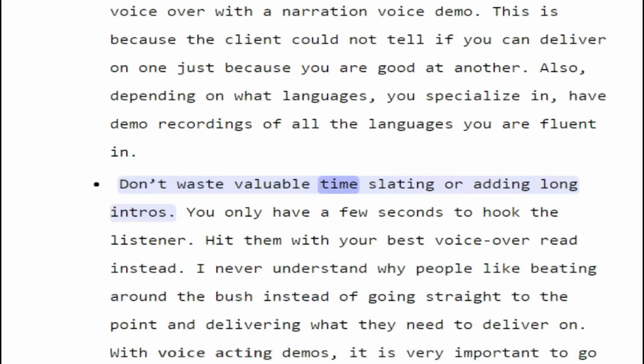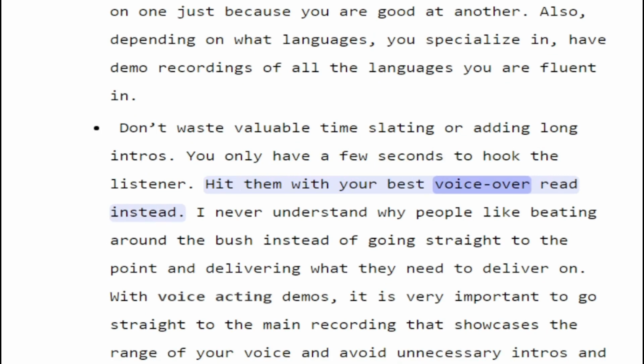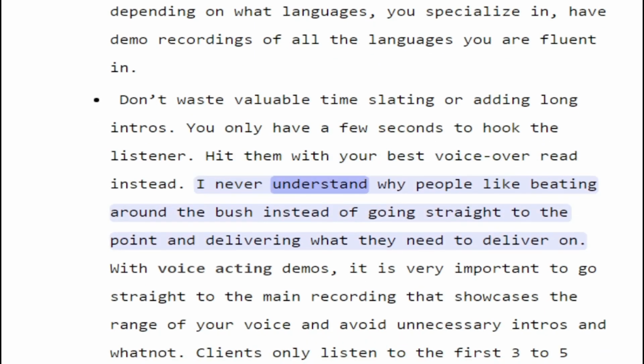Don't waste valuable time slating or adding long intros. You only have a few seconds to hook the listener. Hit them with your best voiceover read instead. I never understand why people like beating around the bush instead of going straight to the point and delivering what they need to deliver on.